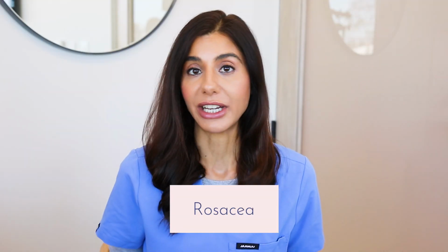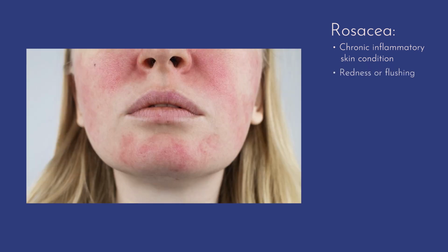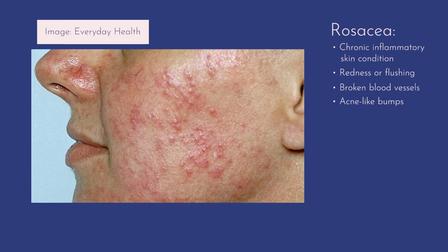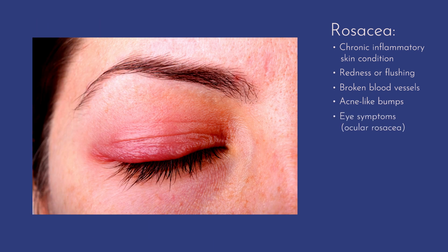So what is rosacea? Rosacea is a chronic inflammatory condition, and on your skin, what you can notice is redness or flushing, broken blood vessels, bumps that look like acne. You can even have eye symptoms with redness and tearing in your eyes, which is known as ocular rosacea.